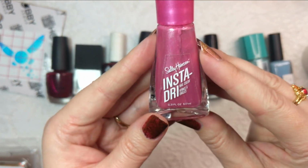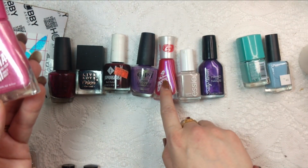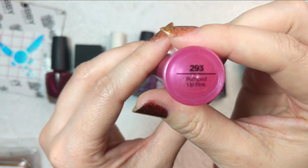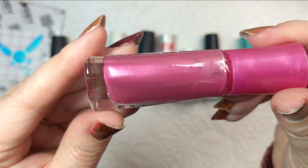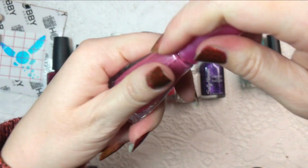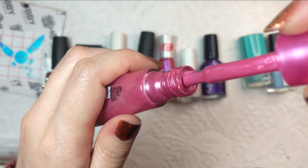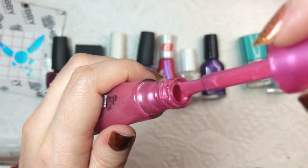Next up, we've got another Sally Hansen, this time in just their Insta Dry line. This was also in their Insta Dry line, except it was their Jelly Belly sort of collection, I guess, that they had. This one's called Pumped Up Pink, and this color of pink is not necessarily my favorite. It's that tone, sort of a mid pink. I've been liking the deep to mid pinks, but we'll see. I mean, you never know.